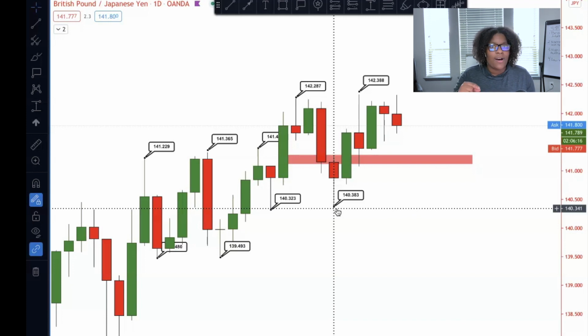So let's do a little bit of lingo check really quick. We're going to talk about trend continuation. Trend continuation basically means that how you guys are seeing this, the exchange rates keep creeping up, right? We have 141s, 140s, 142.287s back down to 140.383, and then 142.388. As you guys are seeing, while price is fluctuating, the exchange rates keep creeping up.